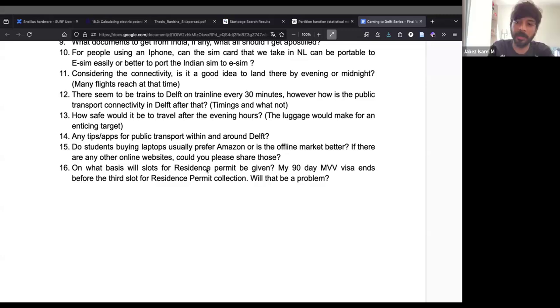But as Jabir mentioned, if you go to busy touristy places like Amsterdam, Rotterdam or The Hague, you need to always be watchful. Like Joseph said, the Netherlands itself is really safe, but I was just being very particular about Delft. The Netherlands is a really safe country.